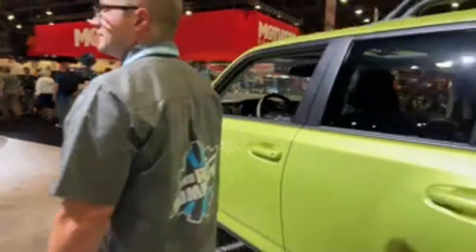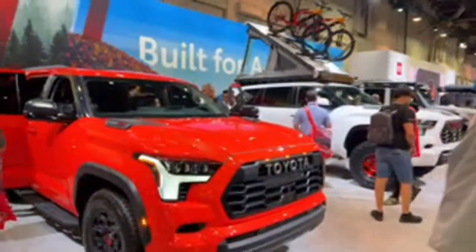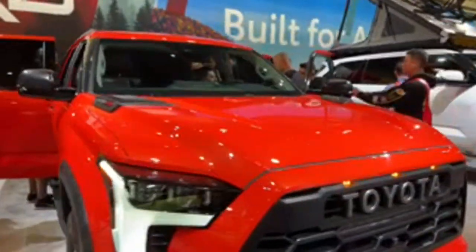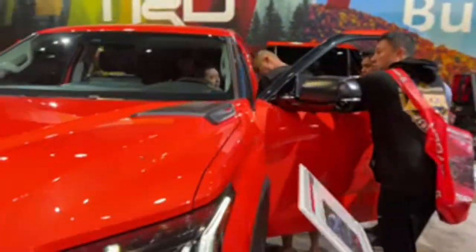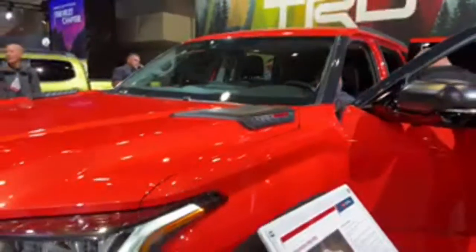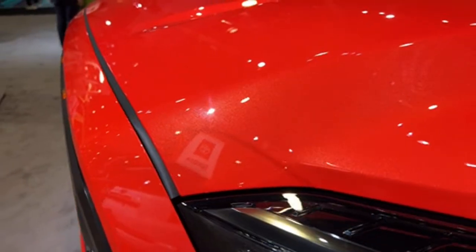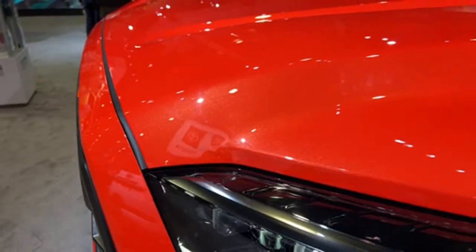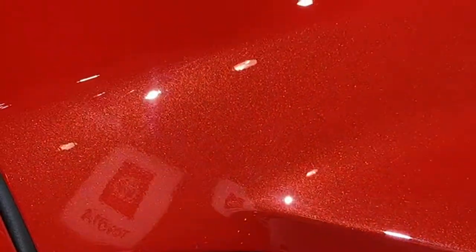Now what is this? Here's a Sequoia. Yeah, it's a Sequoia. They put the same front end on the... Yeah, they did. These are both Sequoias, but this color is cool. It's like construction orange, but look at the flake in it. Dude, that's pretty sweet. You can't really tell in photos, but this does have a good amount of flake in it. Yeah, you can see it in there. Pretty good, yeah.